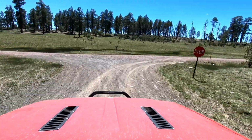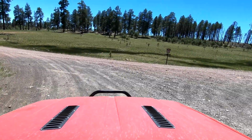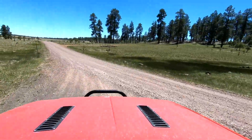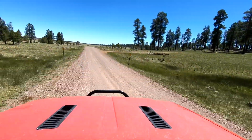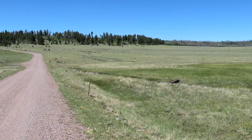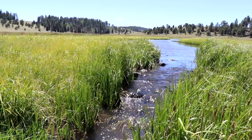5 miles from my last trail junction, I came to another trail intersection. My planned route would be taking me to the right and further north, however, there was a view that I had to check out to the left. Just to the south, I stopped at Crosby Spring. Located in the lowest part of the wide meadow, a small stream flows underneath the road.